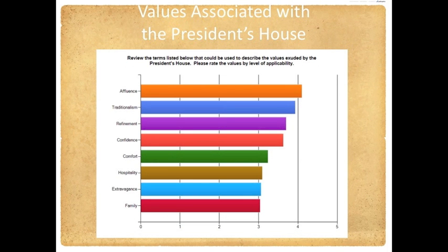In a recent survey of 75 Dartmouth students, they all rated the values that are exuded by the president's house. They said that affluence, refinement, and traditionalism are the most prominent values exuded by the house. Would you, first of all, agree with that assessment? I don't pay too much attention to the president's house when I come down here, but yeah, it looks like a very nice house, sure. I'd say so. In transitioning, when you think of Dartmouth as an institution, would you agree that affluence, traditionalism, and refinement are prominent values exuded by the institution?